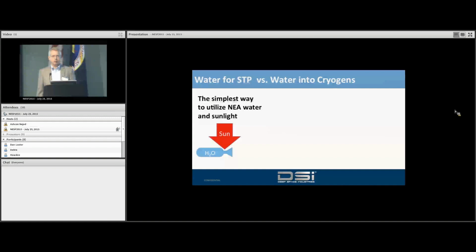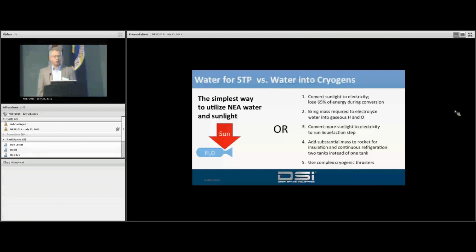Now, traditionally, water from space sources has been turned into cryogens, liquid hydrogen and oxygen. We prefer to look at the simplest way to utilize space resources because we want to have the lowest infrastructure cost to get going. So, sunlight into a water tank that produces thrust is very simple compared to what you do if you have cryogens. There's a lot of conversion of sun into electricity where you're dumping 65% of your energy overboard and not using it, more electricity for the electrolysis, more electricity to do the liquefaction, and perhaps most painfully, you have to add mass to your rocket, the last place you want to have mass, for the insulation or continuous refrigeration to keep it available for when you arrive at Mars, 5 or 6 months later.